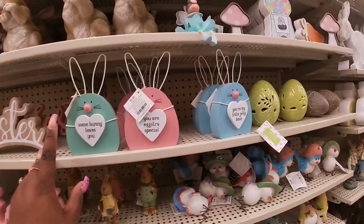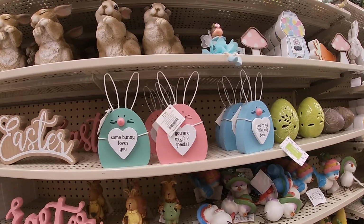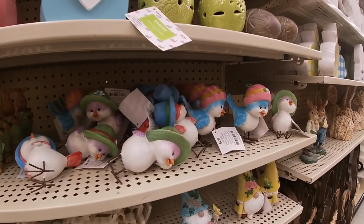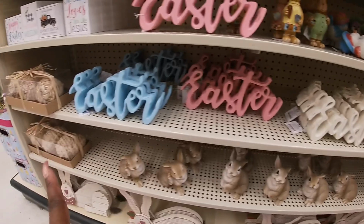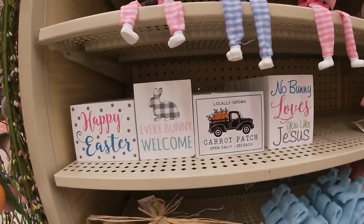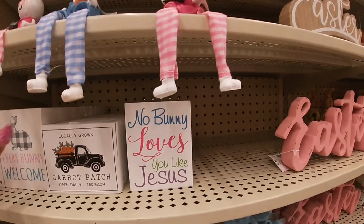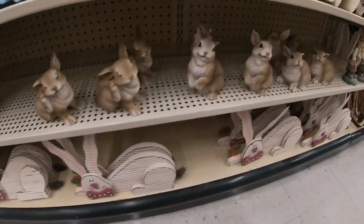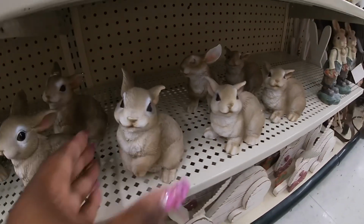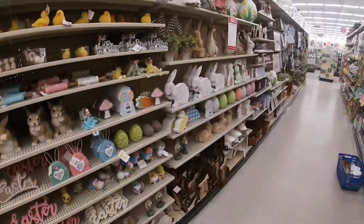It's funny, because the ones at Hobby Lobby said the exact same thing. They were a little bigger. I mean, not Hobby Lobby, Big Lots. But those are $6. These are $5, $7.99. So they did have the three colors. Green, pink, blue. Happy Easter. Everybody welcome. Locally grown carrot patch. Nobody loves you like Jesus. $3. These little guys are $5. Look at these cute little bunnies. They look so realistic. $5. I think that's everything.